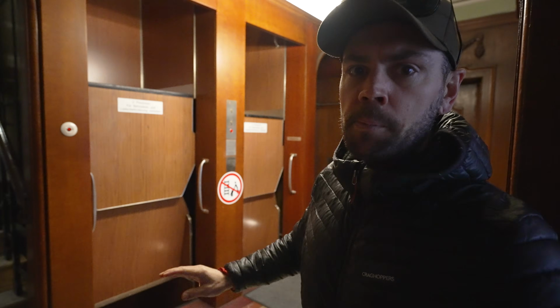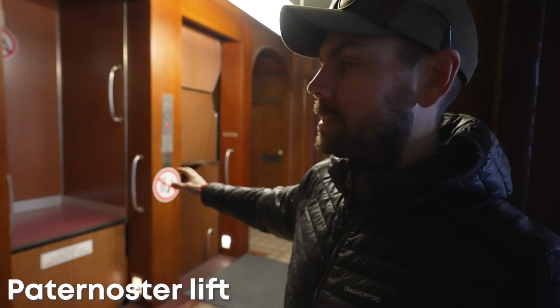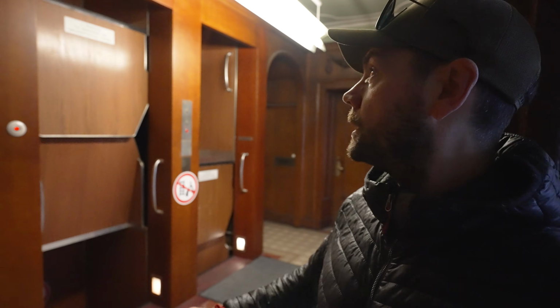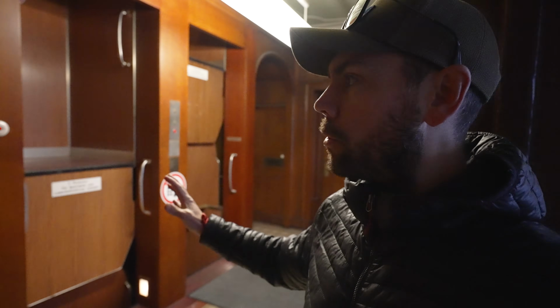I think some of you probably recognize this elevator here behind me. This is a Paternoster. It is an old style of elevator that was actually created originally in the UK and was used in Liverpool, I believe, for the first time. Correct me if I'm wrong. But there used to be over 200 of these in Hamburg. Now there's only about 30, and most of them are not open to the public.